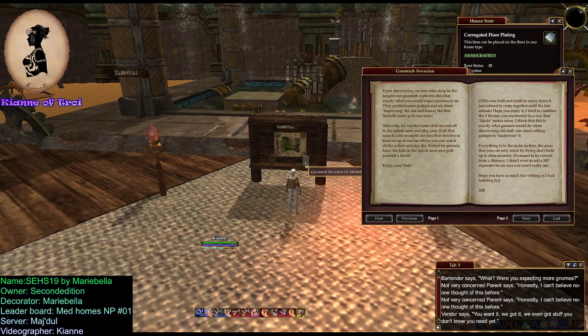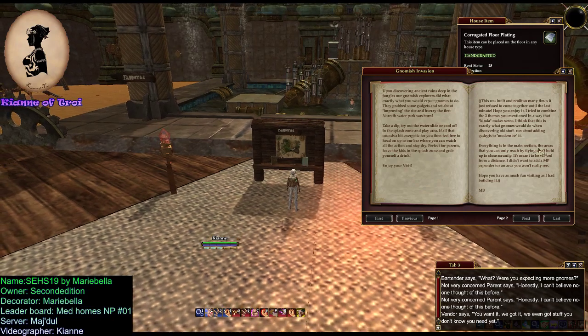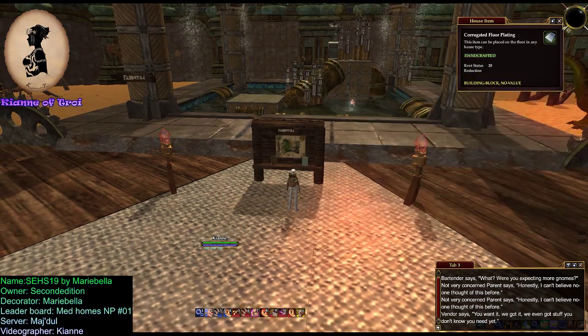Everything is in the main section. The areas that you can only reach by flying don't hold up to close scrutiny. It's meant to be viewed from a distance. I didn't want to add a MP expander for an area you won't really see. Hope you have as much fun visiting as I have had building it. MB.